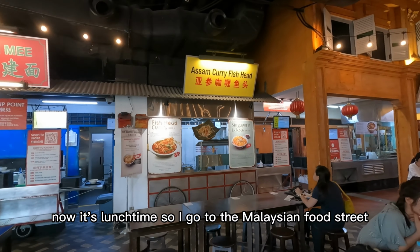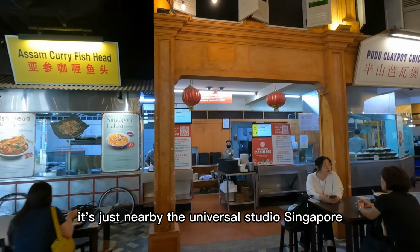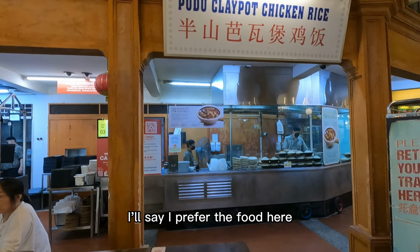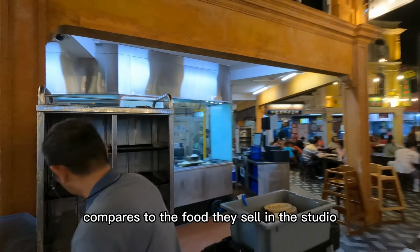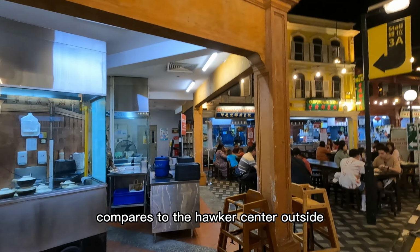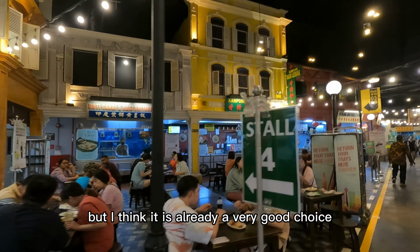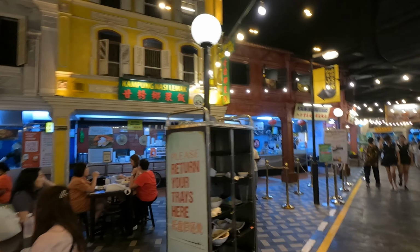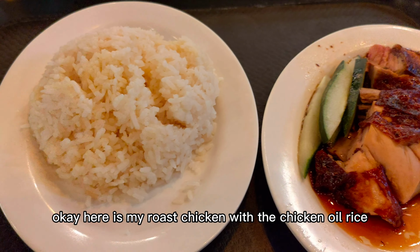Now it's lunchtime, so I go to the Malaysian food street. It's just nearby the Universal Studio Singapore. I'll say I prefer the food here compared to the food they sell in the studio. Compared to the hawker center outside, the food here is more expensive, but I think it is already a very good choice. Okay, here is my roast chicken with the chicken oil rice.